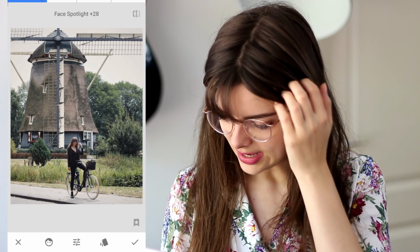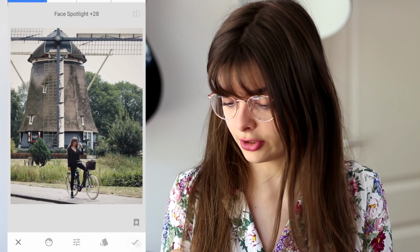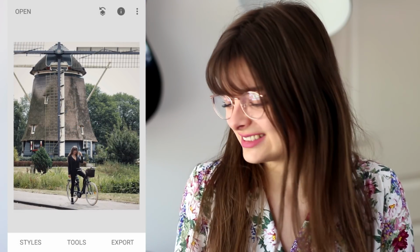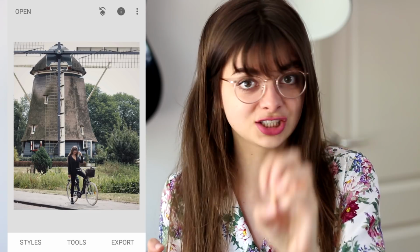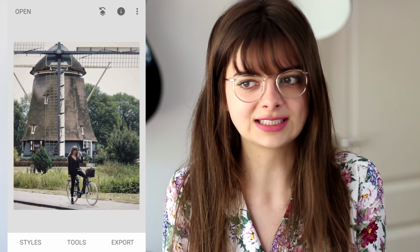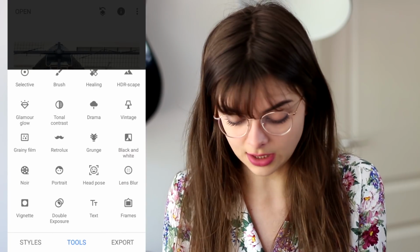So I like to use that a little bit to just pull focus to the face of a photo, because photos with faces do well on Instagram. Sounds silly when you say it like that, but people enjoy looking at people. So when you pull the attention of the eye towards the face, it just makes for a more pleasant to look at photo. So that's something I like to use.